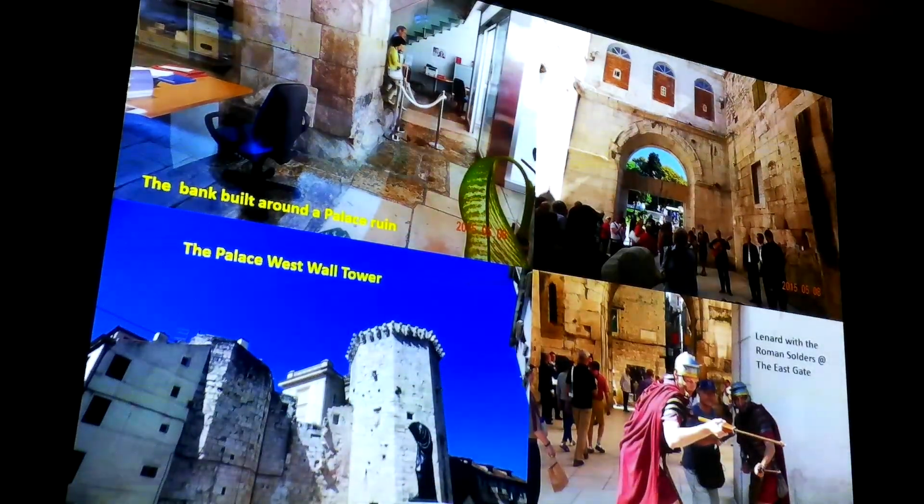Okay, as you know, there are a lot of ruins around the palace, and people live there, and there are businesses there, and shops, and banks, and so forth. This particular bank was built around these palace ruins. So it's kind of funny. And this is at the East Gate. There are some people playing guitar and singing for the tourists. And then there are a couple of Roman soldiers playing with our friend Leonard. And the palace west wall towers are still in pretty good shape too.